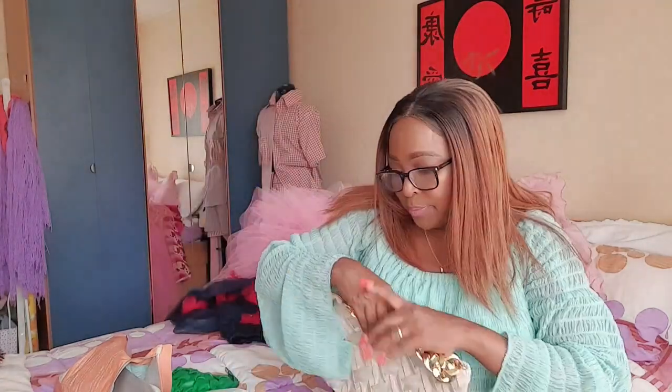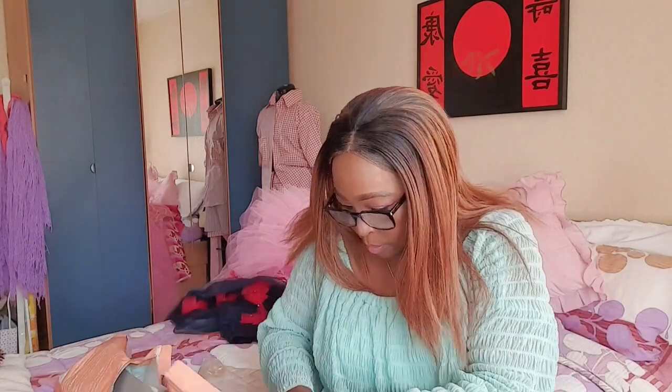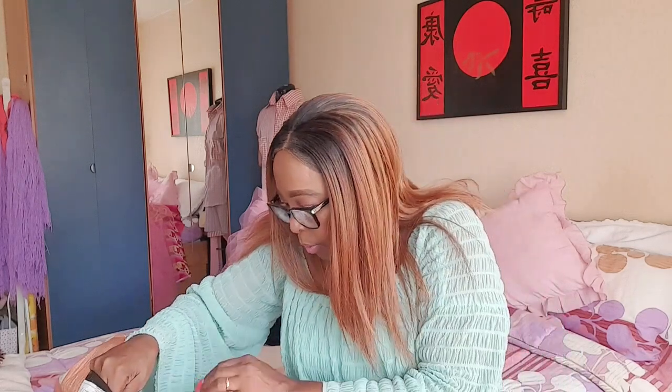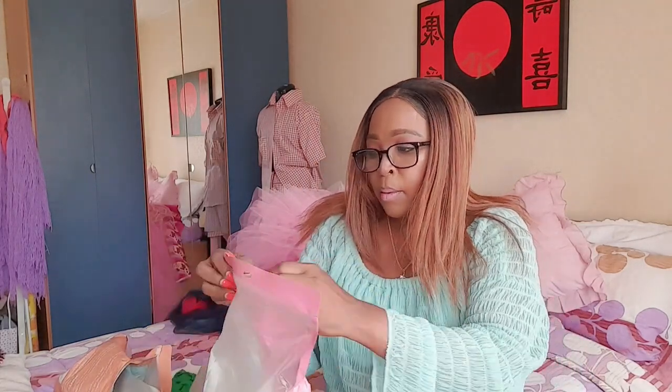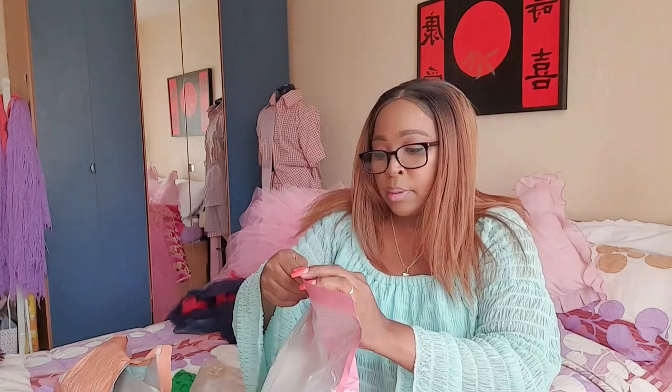And yeah, this is another purse. This is kind of beige. When I bought this beige, I bought some white shoes.